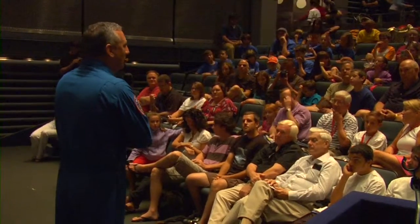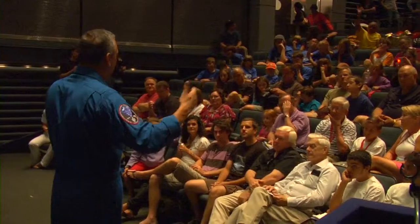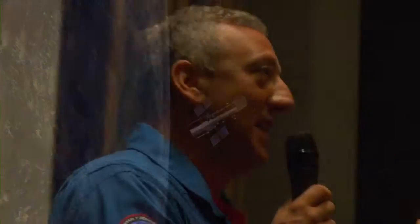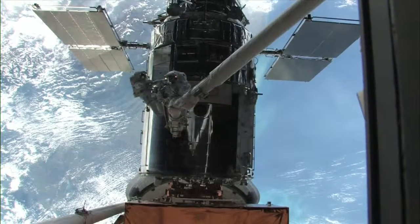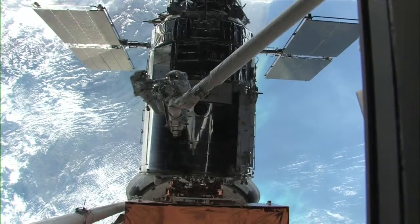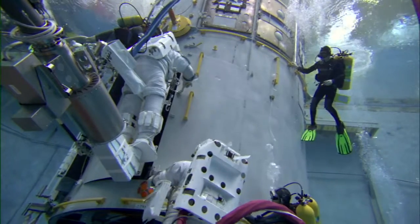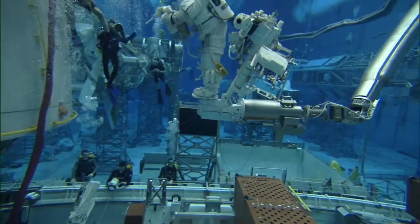Yeah, the question is, how do we train to do our spacewalks? Since the Hubble telescope's in space, how do we practice to get ready for it? Because it's not with us, it's up there. And the first time we see it is when we get there. We have a couple replicas of it. We have an exact replica that we use in a water tank. We have a gigantic pool. It's the largest pool in the world. It's 200 feet long, 100 feet wide, 40 feet deep.